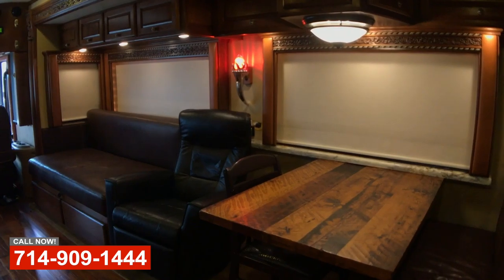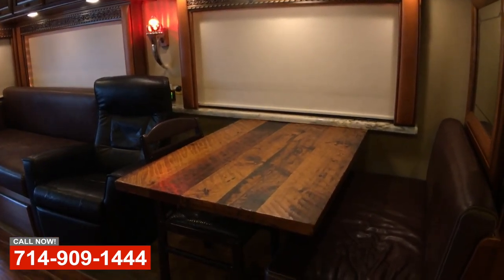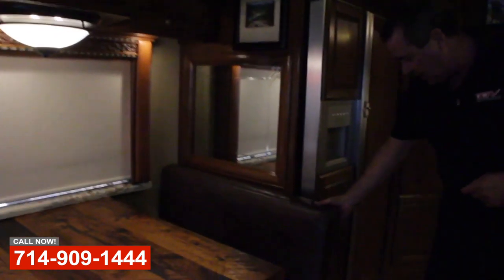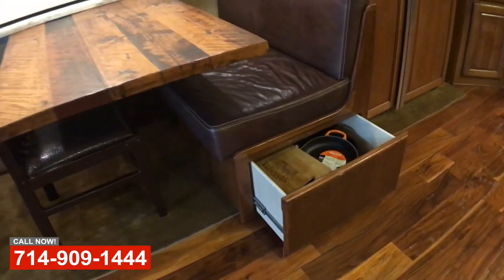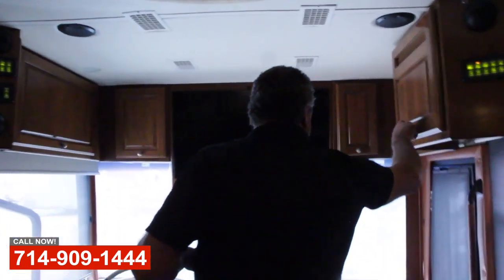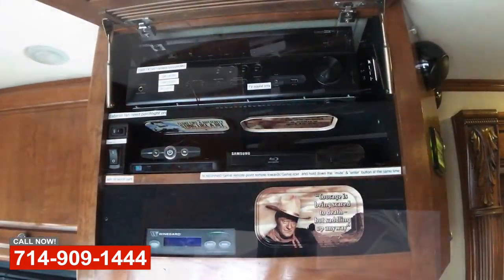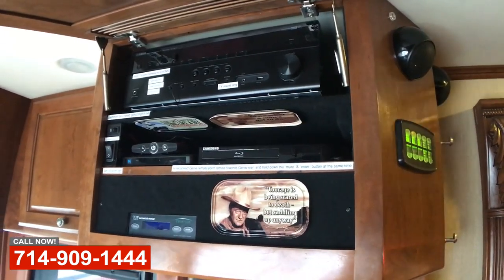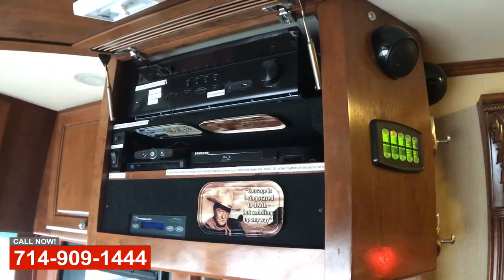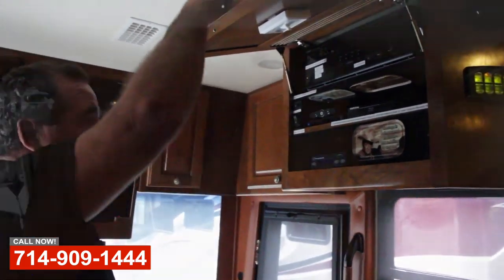Nice custom lighting fixtures, all LED bulbs and everything. We built this cool distressed hardwood table, and built this nice little settee with really nice storage underneath it. You see the audio video gear all tucked away nice in this cabinet. Nice Yamaha home receiver with Bluetooth and Wi-Fi connection. Just all the components that you need, your Winegard Traveler, everything's nice and neat in this cabinet. Got a nice cooling fan up in there so it stays all nice and cool.